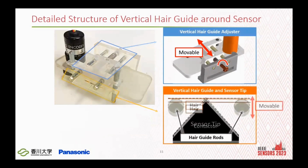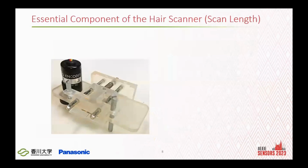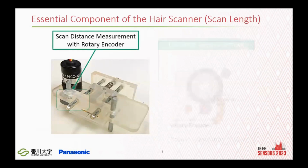By changing the position of the sensor relative to the hair surface, we can control the contacting force of the sensor tip to the surface of the hair. Therefore, the contact force is adjustable and the vertical position of the hair is stably kept in this system, even though it is handy. The final, essential part is the scan length measurement system using a rotary encoder.